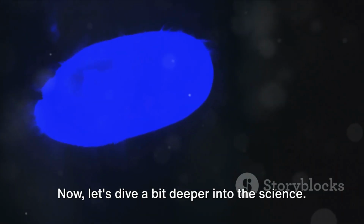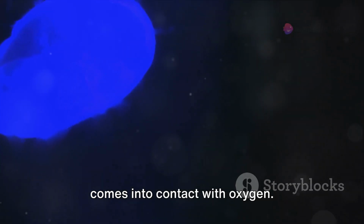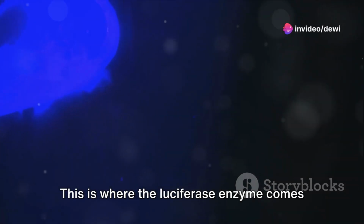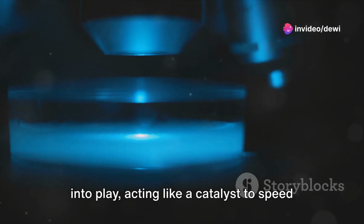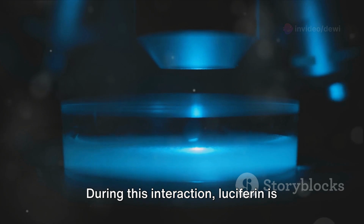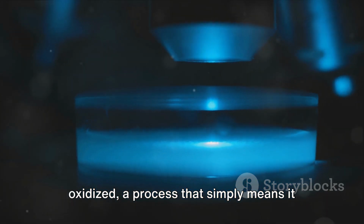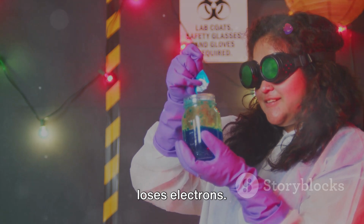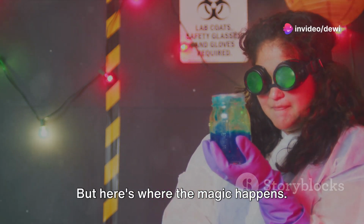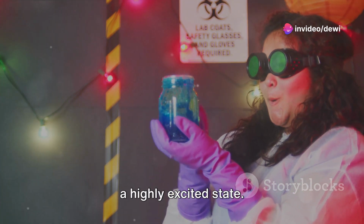Now let's dive a bit deeper into the science. The process begins when the luciferin comes into contact with oxygen. This is where the luciferase enzyme comes into play, acting like a catalyst to speed up the reaction. During this interaction, luciferin is oxidized, a process that simply means it loses electrons. But here's where the magic happens. As the luciferin is oxidized, it reaches a highly excited state.